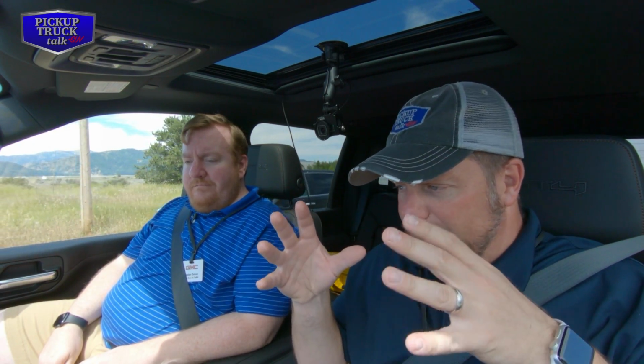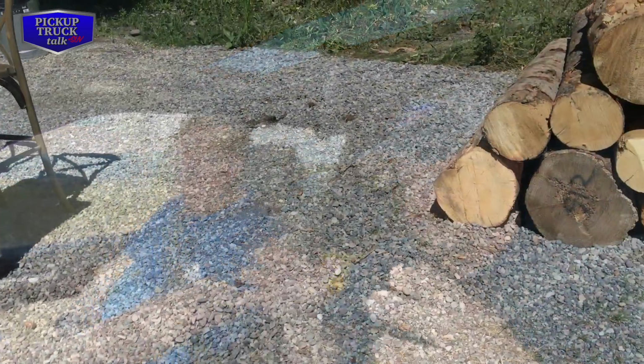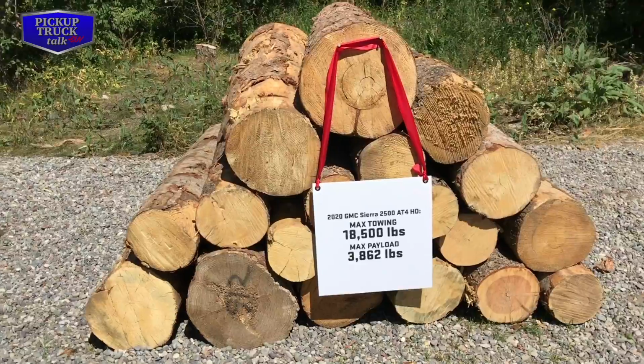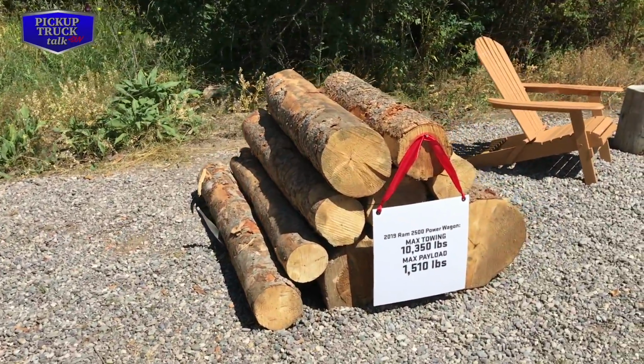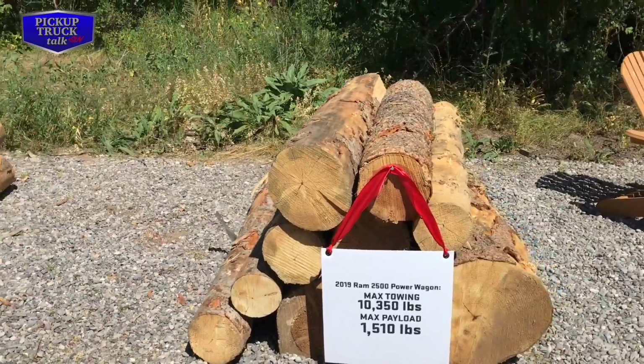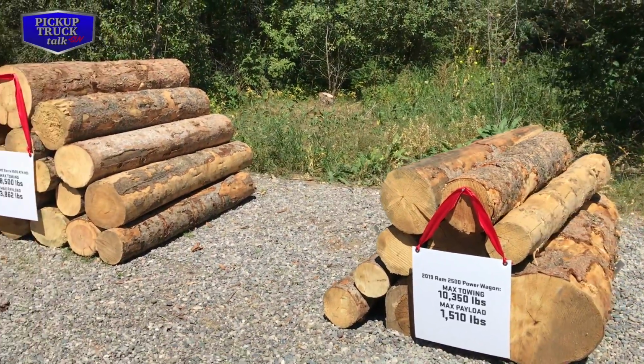I think there's a fundamental argument being made here from GMC, and it's a Power Wagon argument. They have had some discussions about Power Wagon. Payload and towing, this kills the Power Wagon. This is so much better. By the numbers, payload and towing better than Power Wagon. It's funny, I've never towed with a Power Wagon. It's one of those really funny things.